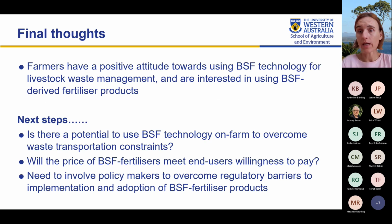So overall, I think our socioeconomic research shows that there is potential for this technology and potential for the adoption of this technology. Definitely interest in using it as a waste management solution, but also as a potential fertilizer. So some next steps would be to look at on-farm technology for waste management, and at the price that this product will need to have to become attractive, and our research provides some input into that. But there are also policy barriers to further development of this product. Not so much that policy currently prohibits using black soldier fly derived fertilizers, but more that in a lot of states there's just no regulation. It's not been classified yet. So that is another future step.